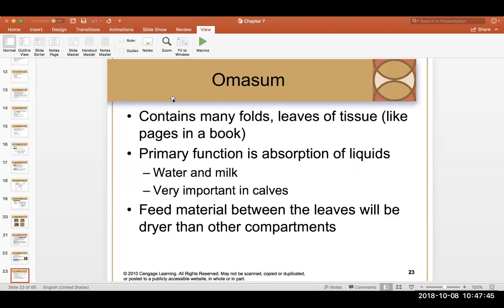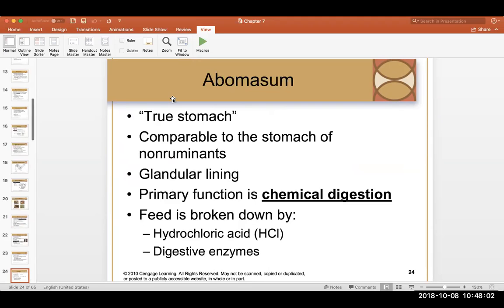The omasum contains a lot of folds. It looks like pages in a book, and its primary function is the absorption of liquids. This section is going to be a little bigger in baby animals because they're just drinking liquid, drinking milk. So omasum, liquid absorption. And the abomasum is basically the true stomach. It's the same as the stomach that we and other non-ruminants have, and its primary function is chemical digestion.